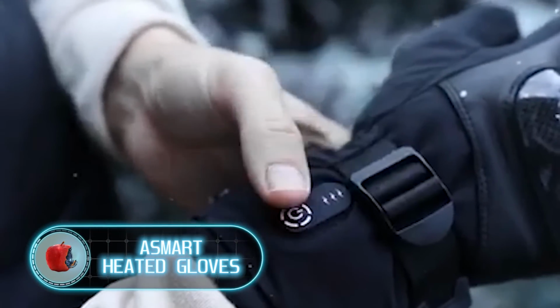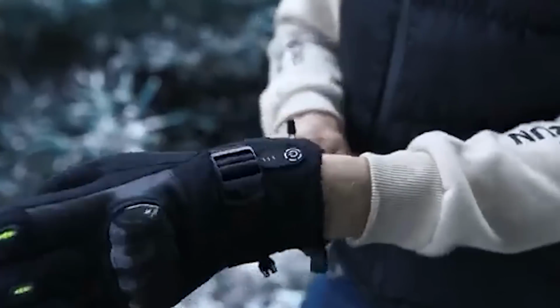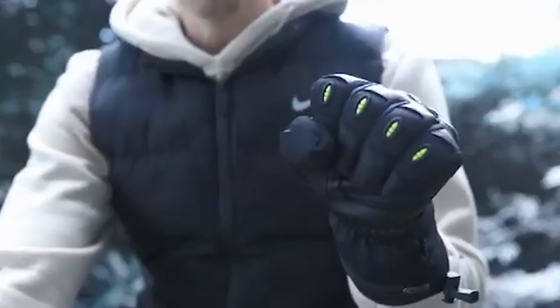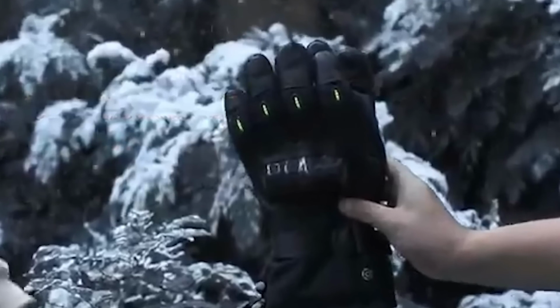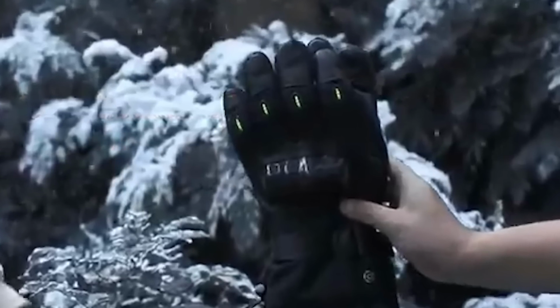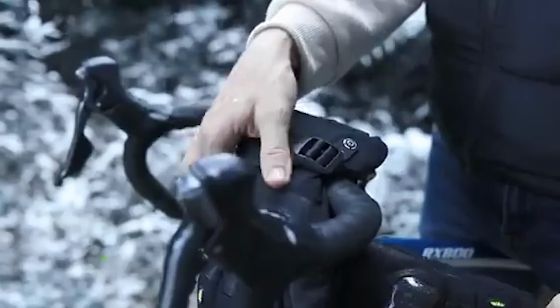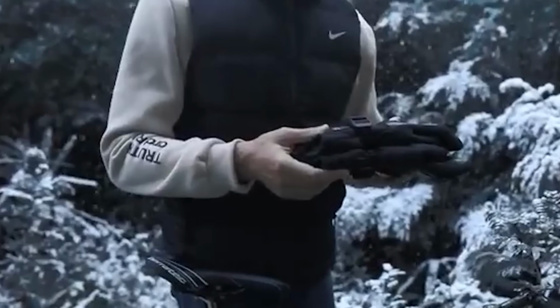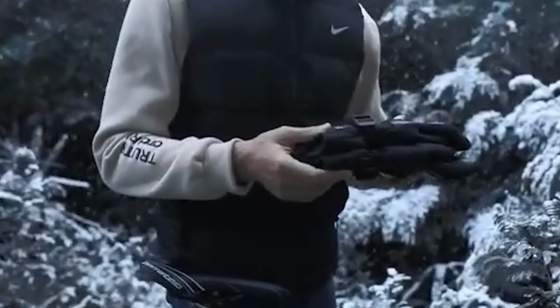Asmart heated gloves. Outdoor enthusiasts or people who live in a cold climate will surely appreciate the heated gloves lineup from engineers at Asmart. The gloves feature 3 different temperature levels, waterproof shell, automatic and manual switch. If you get really cold and set the temperature to maximum, the gloves will automatically lower it after half an hour.